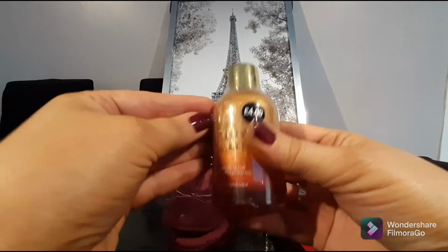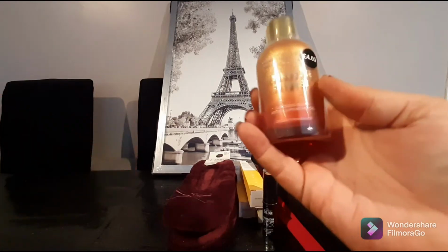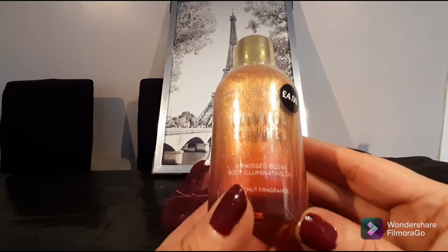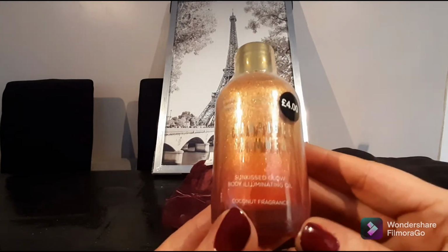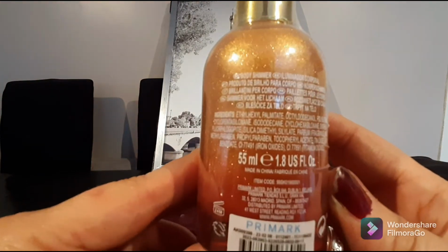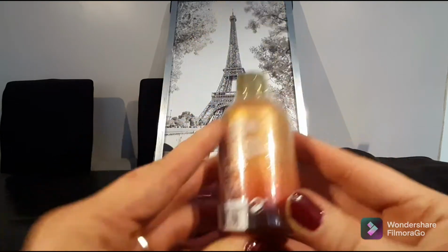This actually, I didn't even want. I just saw the shimmer. I thought, ooh, we'll try that. We'll buy that. So this says that it's a champagne shimmer. It says shake well, and it just says PS. So nothing really elaborate underneath the label at all. But this is the back. You're getting 55 milliliters of product, which is decent.